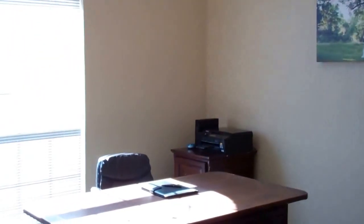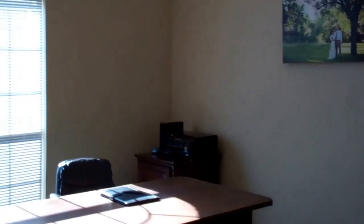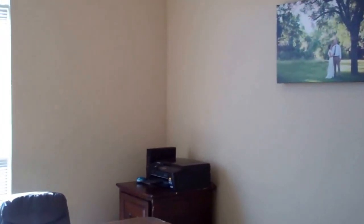To the left, we have a large home office. You could use this as a fourth bedroom if you really wanted to. It doesn't have a closet in, but easily could rough a closet right here in this corner. Or you could actually close that door off and rough a closet right there.